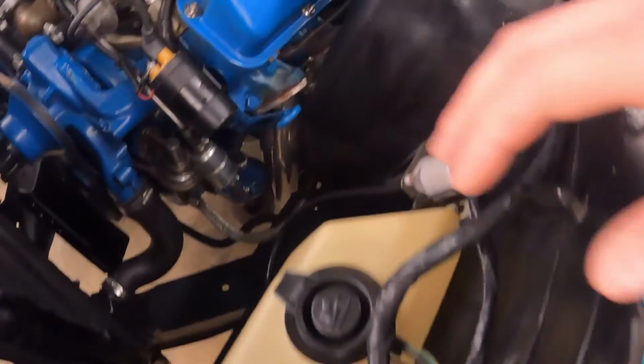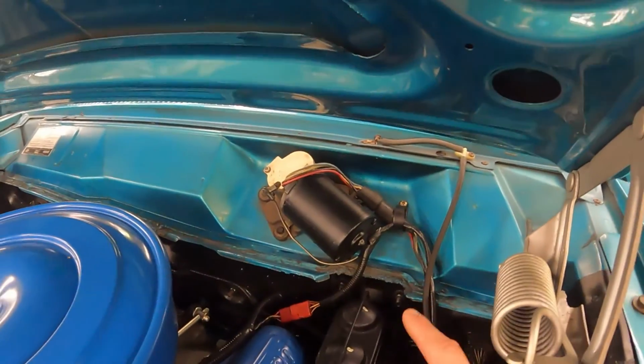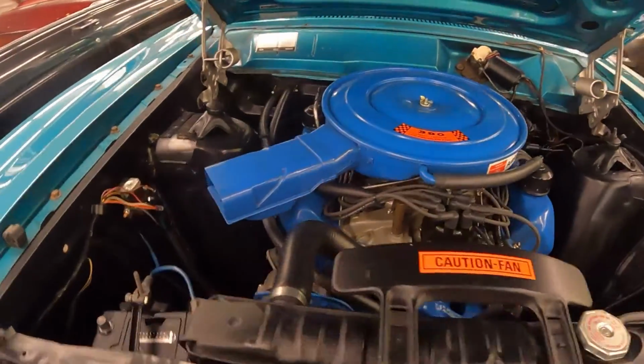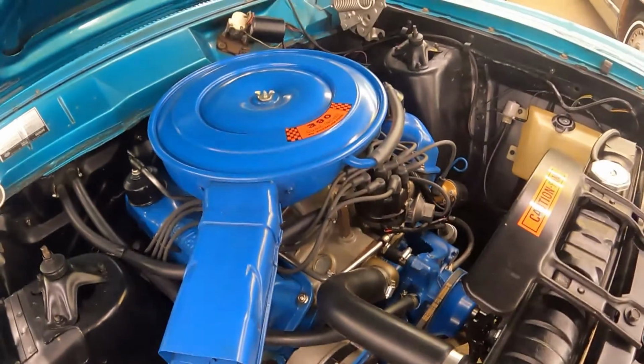Here's the windshield washer reservoir. It's got a dual master cylinder, no power brakes, electric wipers. Look at how small that battery is in comparison to the size of the engine.